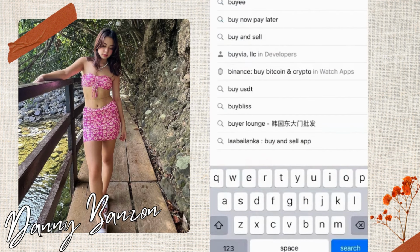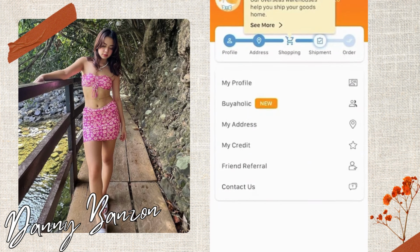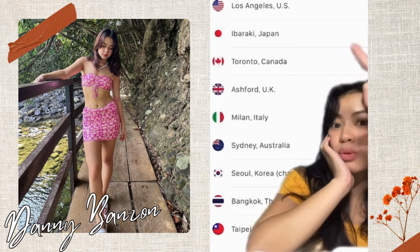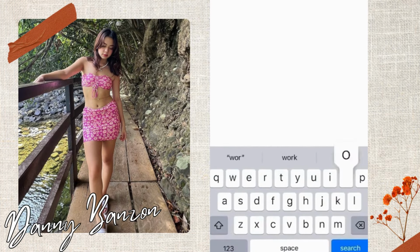All you have to do is download Buy&Ship. Super easy to navigate. Just download the app, create a profile, list your address, and then here's a list also of the warehouses they have. So you can just copy the address of that and input it in your order when you order from the online shops. Super easy. And then you can literally buy anything.